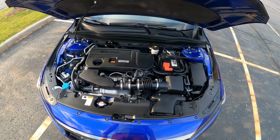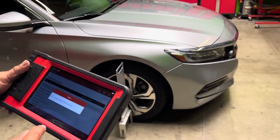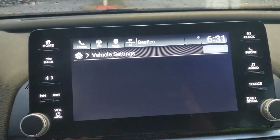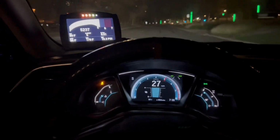What makes this scam even more troubling is that it can mask real problems. If recalibration is claimed but not actually done, your vehicle's safety systems could be misaligned or malfunctioning, giving you a false sense of protection on the road.